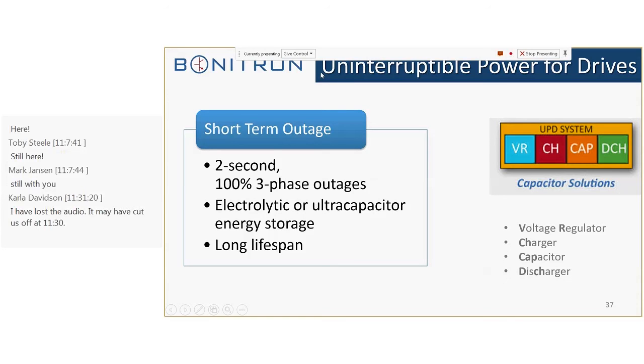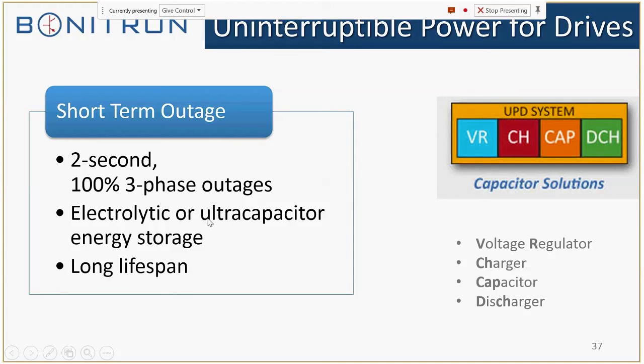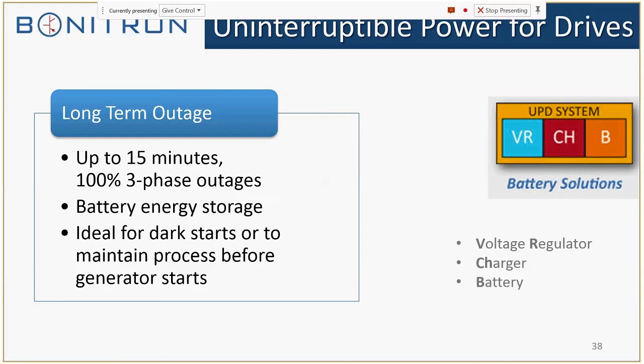Then with your short-term outages, you're going to need your voltage regulator, your charger, your capacitors of some sort, or a discharger. Either it's electrolytic or ultra caps. In the long term, it's going to be voltage regulator, charger, and battery. With a battery, it can be ideal for dark starts or to ride through. In a lot of cases, we are built into specs, a safety spec for a generator startup or a breakdown startup, where they might need 2 or 3 minutes to prepare their systems for a breakdown or to get a generator running, and they would use our battery systems for that.